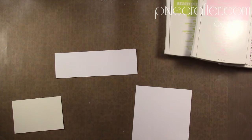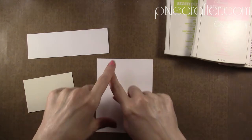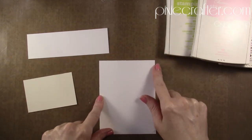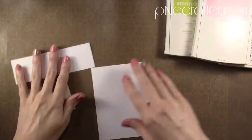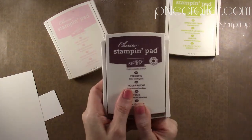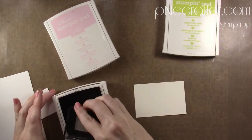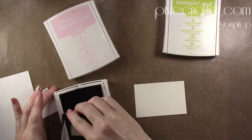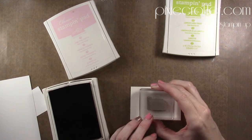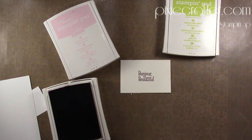Okay, so the first thing we need to do, let's get our piece of Very Vanilla, our scrap of Whisper White, and our card front. I gave the dimensions, it's the Whisper White one, and we're going to start to get our Stampin' on. So the first thing I'm going to do, I'm going to take Fresh Fig, and we're going to stamp our Bonjour Beautiful. So inking that up. And then popping it on, keeping in mind that it is going to be punched out. There we go. Nice little Bonjour Beautiful.